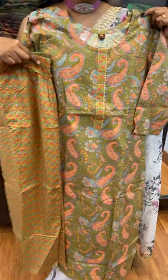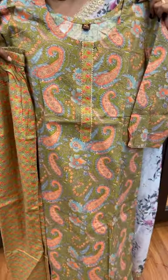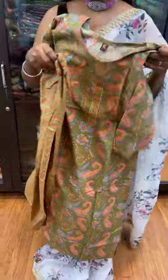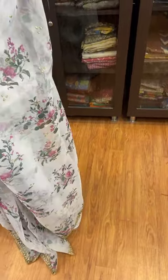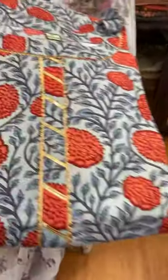So yes, this is also for L and XL. This goes pretty well for L size and XL size. Price is only 1200. You'll be getting a stitched kurti along with the bottom. Slight alterations are needed, definitely you have to get it done as per your body measurements. That's it.